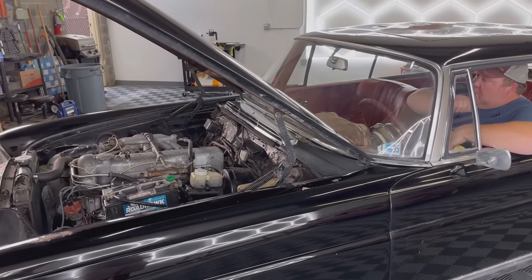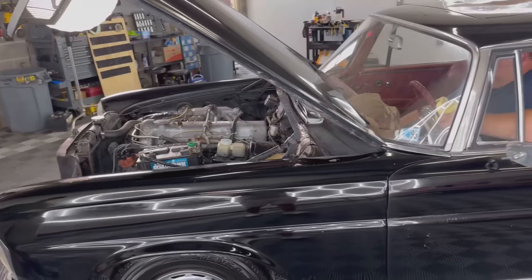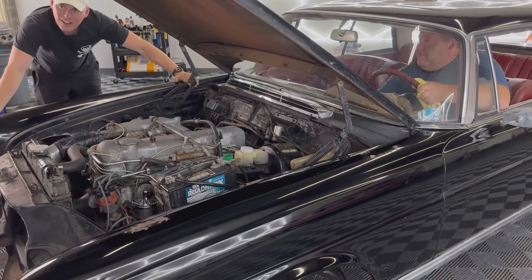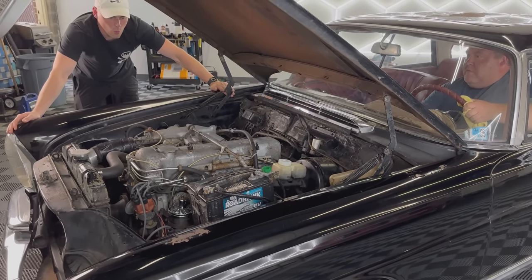Oh, fuel pump works. Gotta let it prime for about a minute.